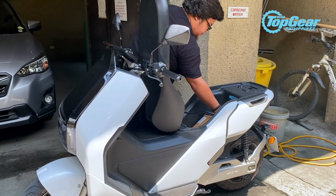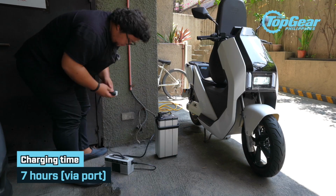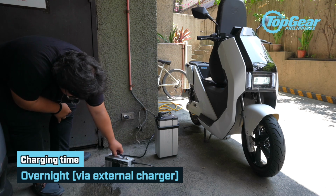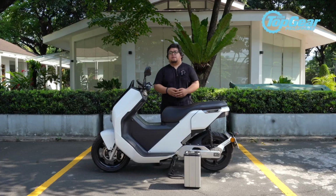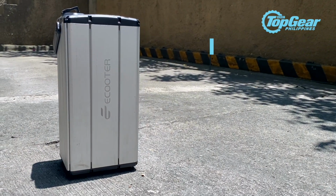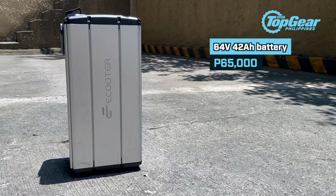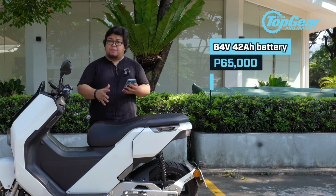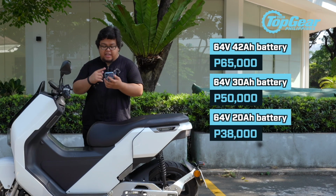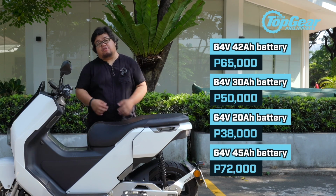Sa experience ko, when I charge it directly from the scooter, it took me about 7 hours from 0 to full. Sa baterya naman, hindi ko siya naorasan pero what I can be sure of is na full charge naman parehas overnight. Magkano naman ang isang baterya, you might ask? Well, check natin. Itong nasa spec ng E5, which is the 64-volt 42-amp-hour battery, costs 65,000 pesos each. Merong mas maliit na 30 amp-hour na 50,000 pesos at yung 20 amp-hour naman ay 38,000 pesos. Meron ding mas malaki na 45 amp-hour na 72,000 pesos each naman.